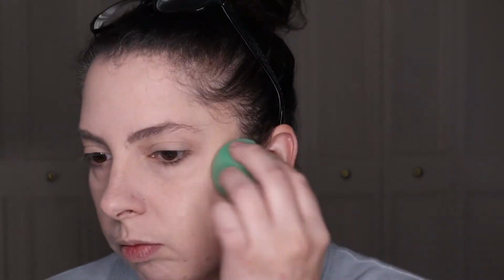I noticed when I applied additional dots on top of that first layer of foundation that the dots seemed to dry down faster, which meant I needed to work quicker to blend the foundation in. I don't like how it looked building the foundation up with my fingers, but using my fingers to apply the initial layer of foundation is my favorite application technique.